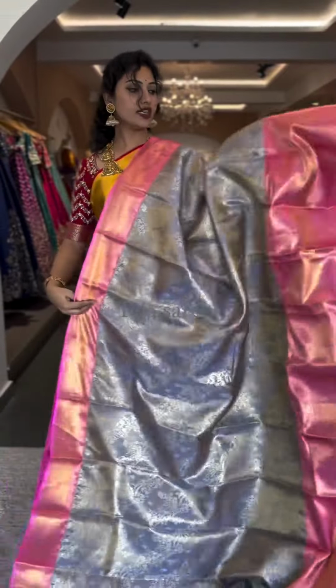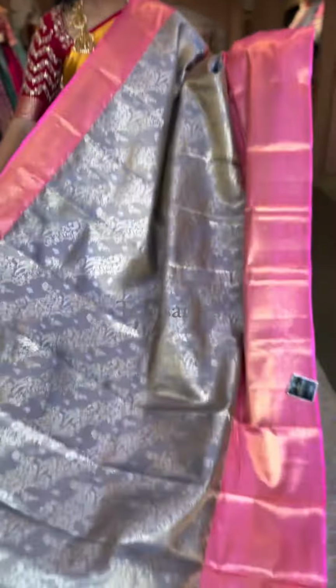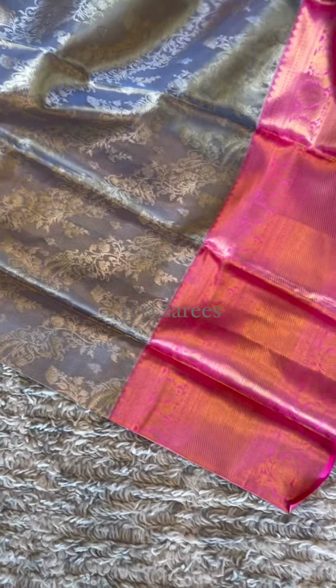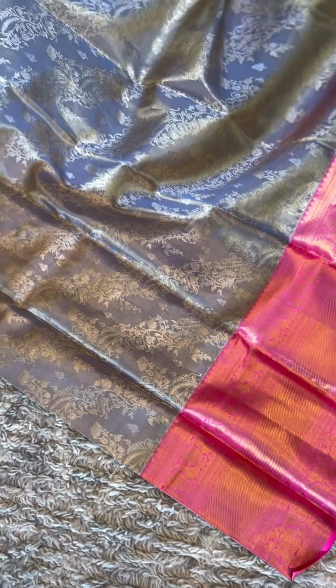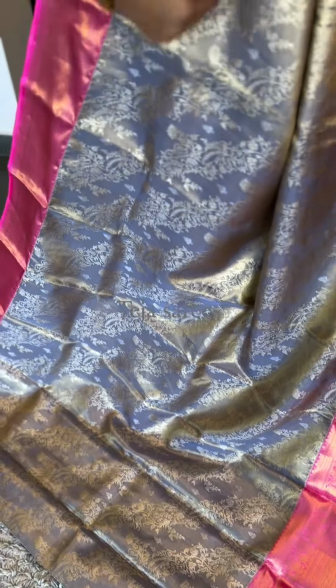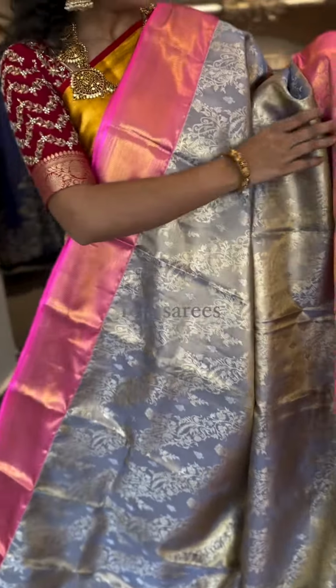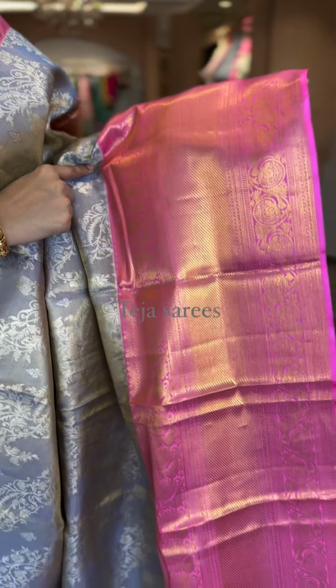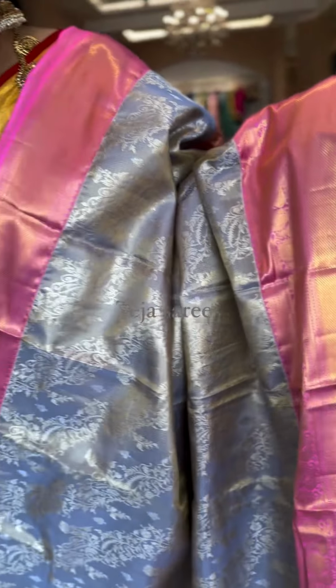Another very pretty color combination. It's a light lavender, guys. So if you see the design of the body also, diagonal creepers style of the body with the design. It's a very unique design on the body. And on the borders, it's a pretty nice hot pink color border. It's approximately 10 to 11 inches at the bottom and smaller on the top.